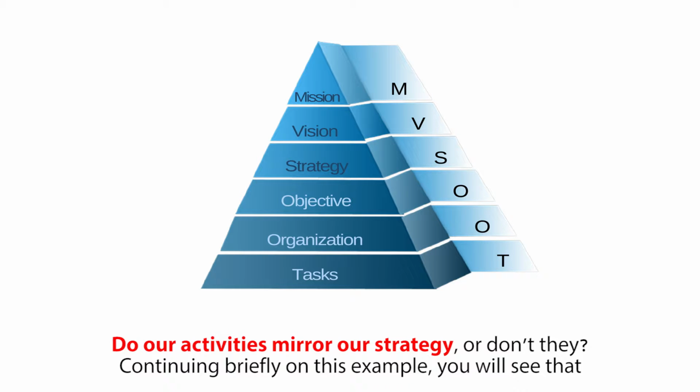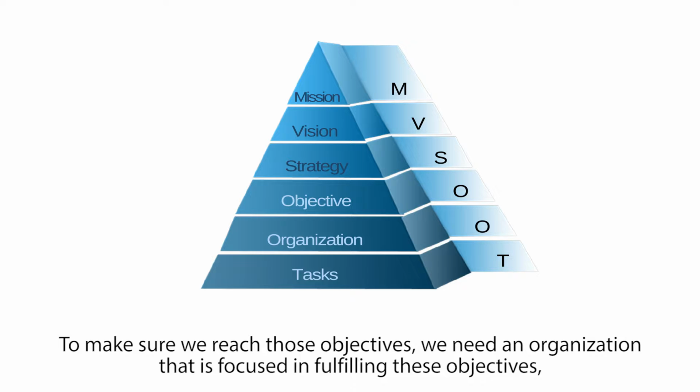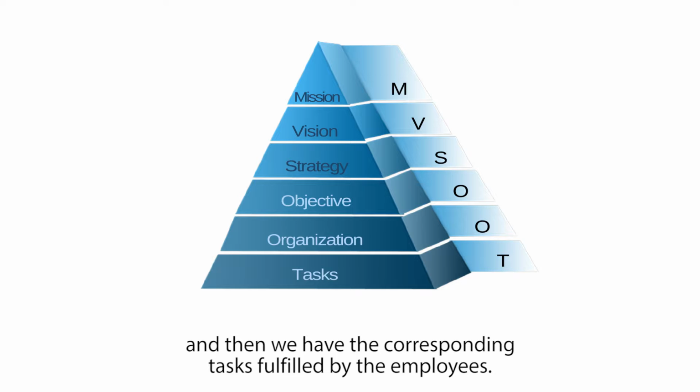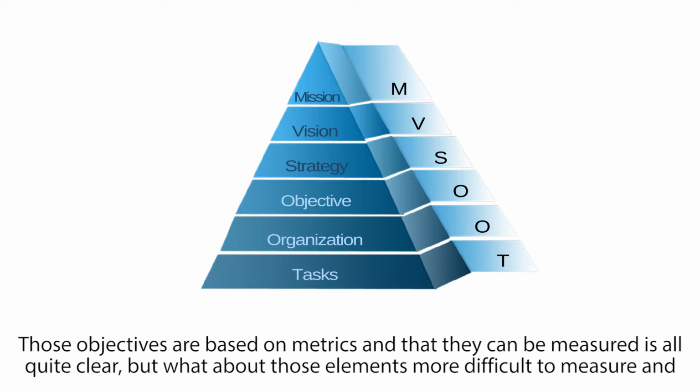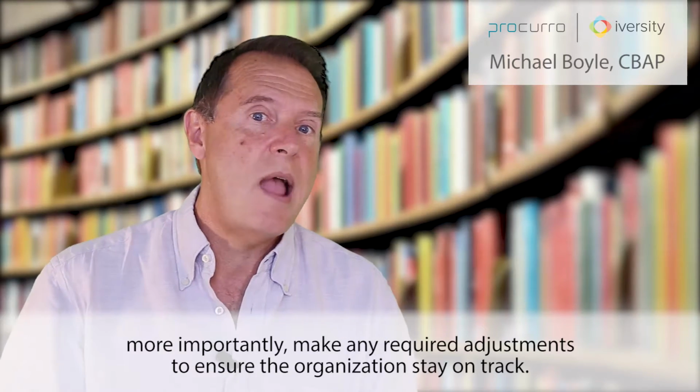Continuing briefly on this example, you'll see that we have objectives following strategy because, after all, if you can't measure them, they have no meaning. To make sure we reach those objectives, we need an organization that's focused on them. And then we have the corresponding tasks fulfilled by the employees. Those objectives are based on metrics, and that they can be measured is all quite clear. But what about those elements more difficult to measure? And more importantly, how do we make any required adjustments to ensure that the organization stays on track?